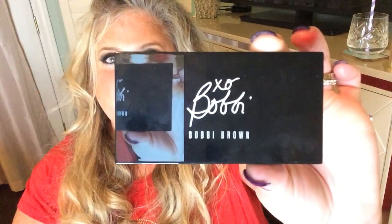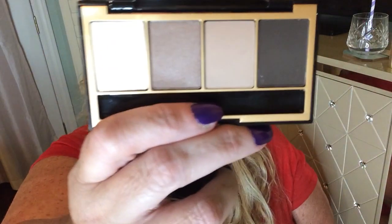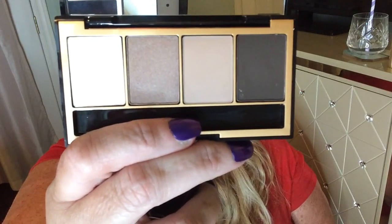And you know how Bobbi Brown's palettes are sometimes kind of hit or miss. The price on this, I'll list it below because I can't remember right now, but it was very inexpensive, and the colors just screamed perfect little travel palette. Here is the front on it, it just says XO Bobbi, and look at the colors in this. They are absolutely perfect colors.